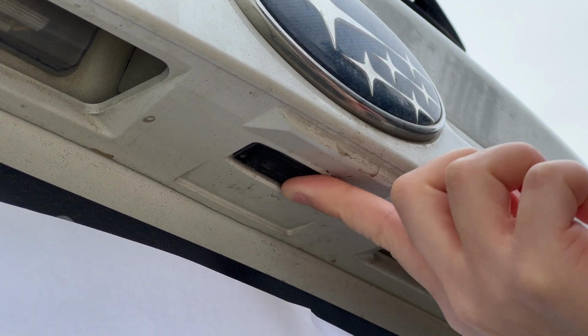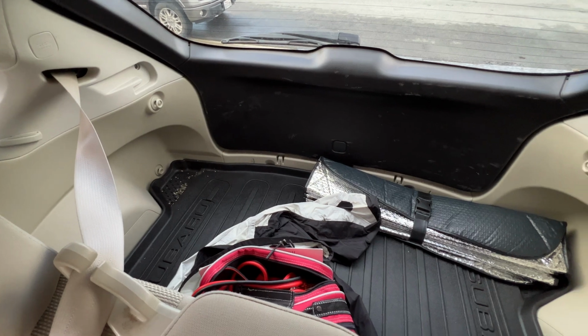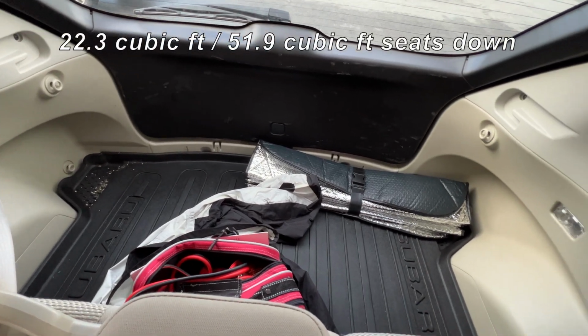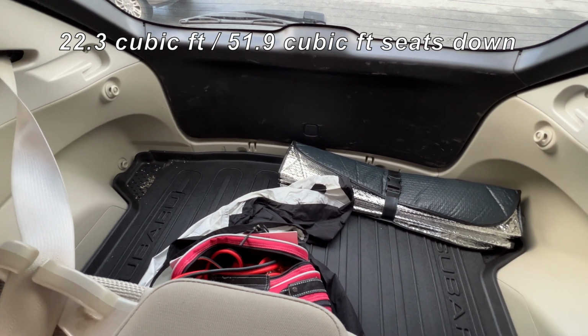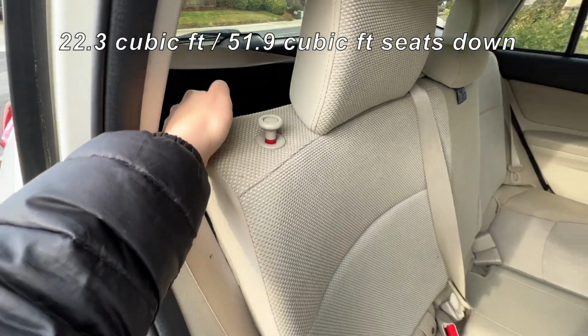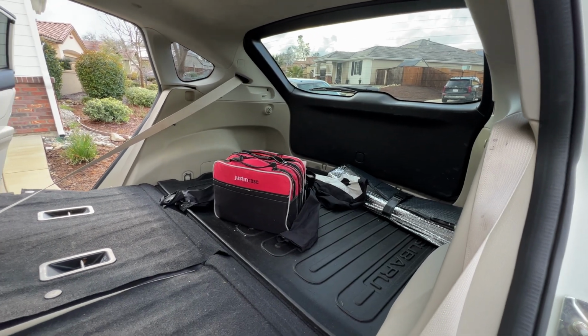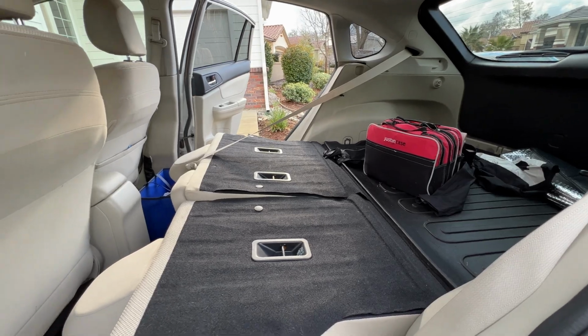Unfortunately, the hatch is currently broken, so I'm showing you the cargo space with me being in the back seats. The hatch itself is 22.3 cubic feet and will fit your normal items and groceries just fine. With the seats folded down, you have an abundant 51.9 cubic feet, so much space that you can fit a twin mattress in there according to an owner review.